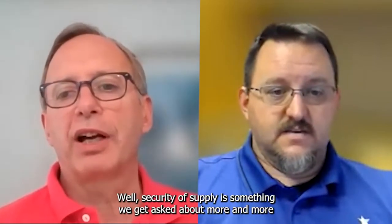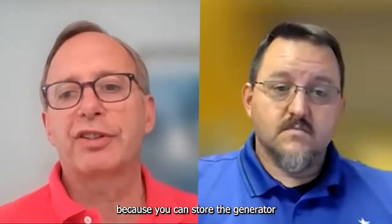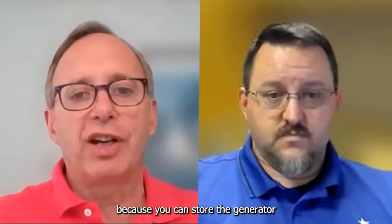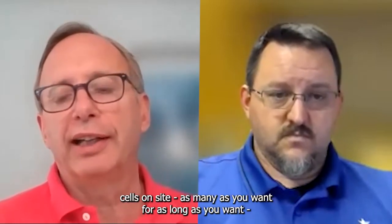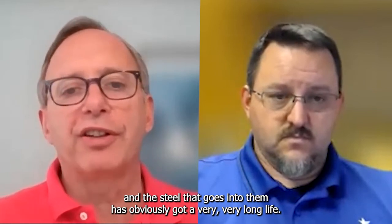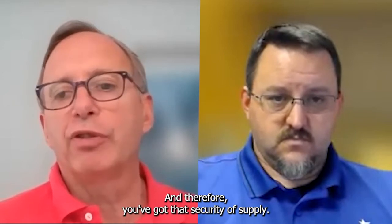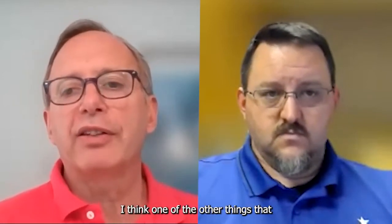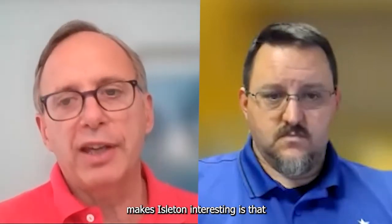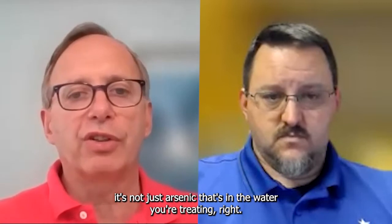Well, security of supply is something we get asked about more and more, because you can store the generator cells on site, as many as you want for as long as you want, and the steel that goes into them obviously has a very, very long life, and therefore you've got that security of supply. I think one of the other things that makes Isleton interesting is that it's not just arsenic that's in the water you're treating, right?